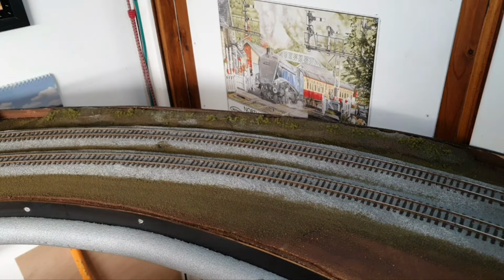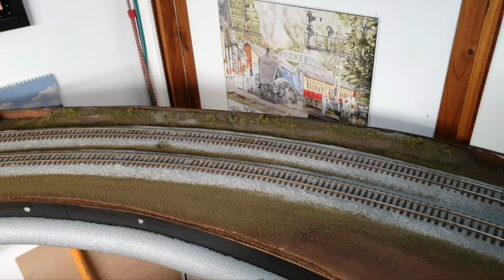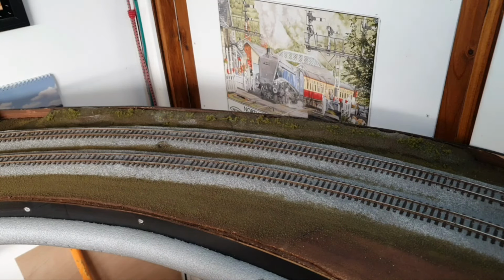Well, I thought I videoed that, but unfortunately I forgot to push the play button, but it's all glued, got all the scenery on it now, just got to wait for it to dry, and then we can think about small bushes and maybe a few trees.